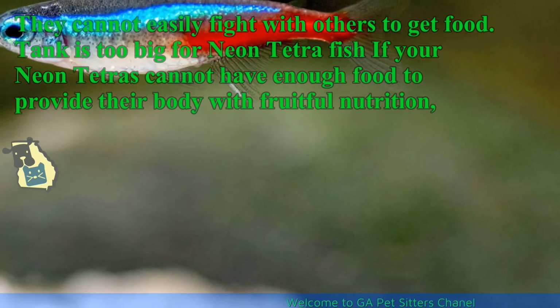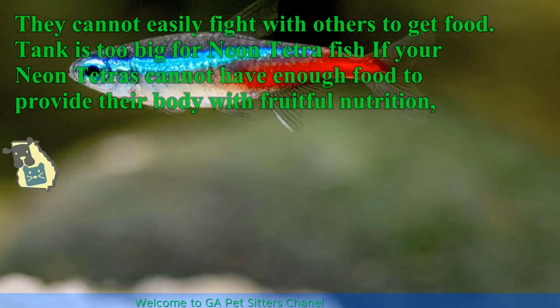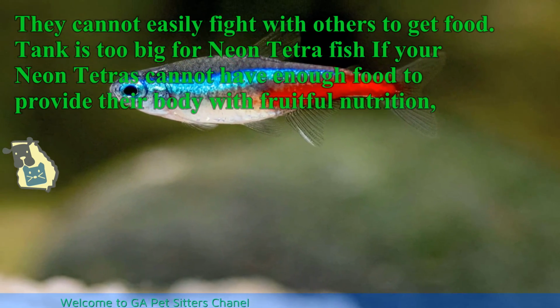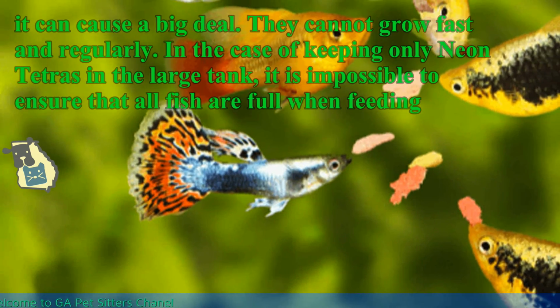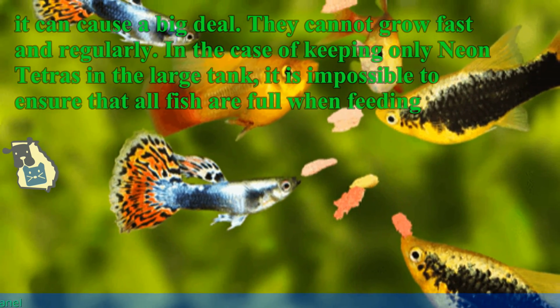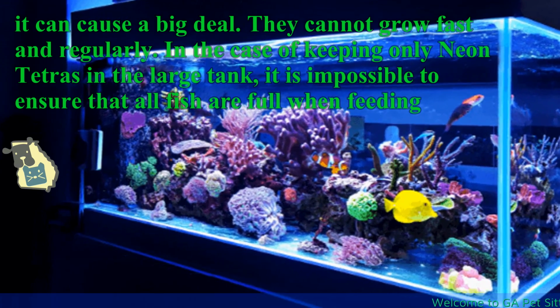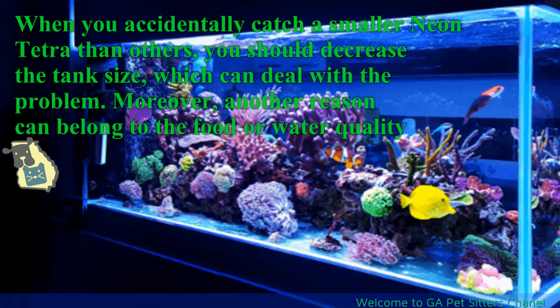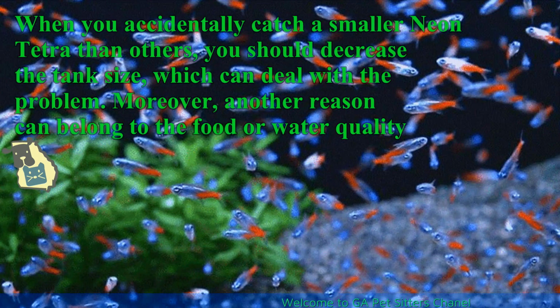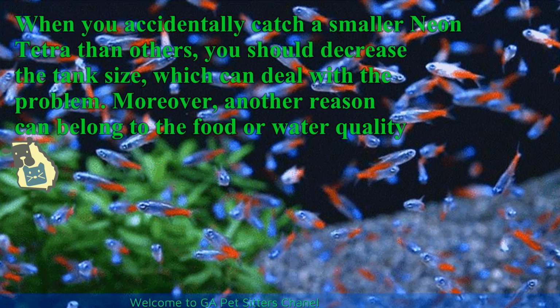If your Neon Tetras cannot have enough food to provide their body with fruitful nutrition, it can cause a big deal. They cannot grow fast and regularly. In the case of keeping only Neon Tetras in the large tank, it is impossible to ensure that all fish are full when feeding. When you accidentally catch a smaller Neon Tetra than others, you should decrease the tank size, which can deal with the problem.